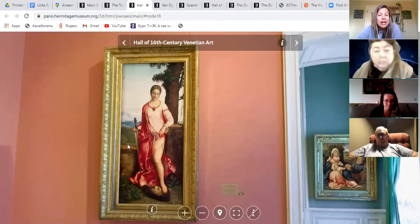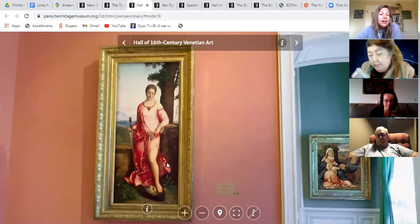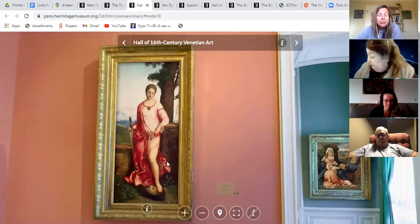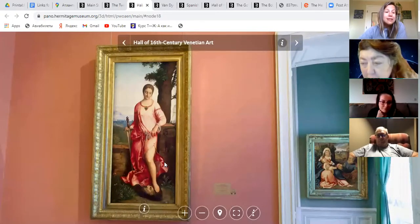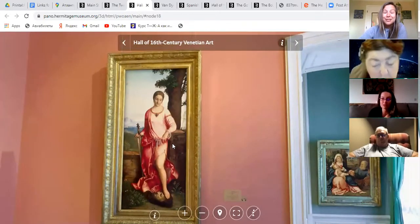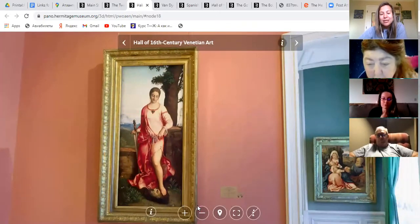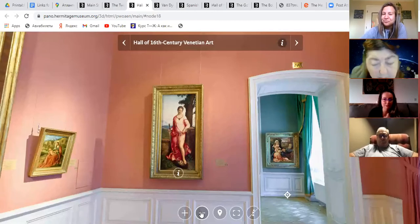The details of the town in the back, some other plants. None of this was available before the painting was cleaned. They even were able to find Giorgione's fingerprints there in the painting. Yeah, which is quite amazing. So this is just one of those hidden treasures of our Italian galleries that are here.